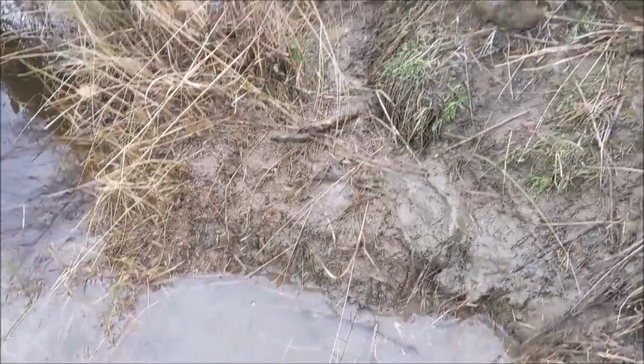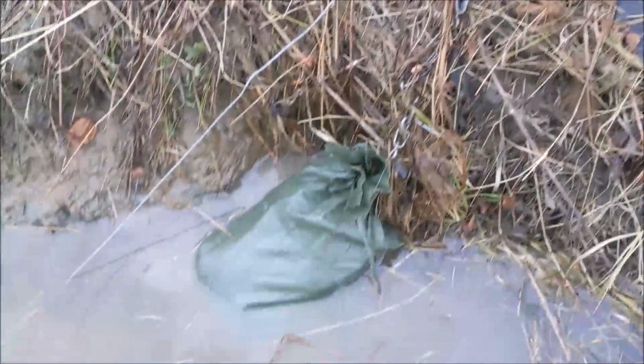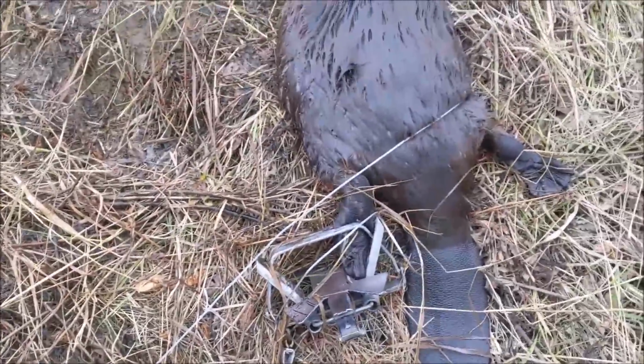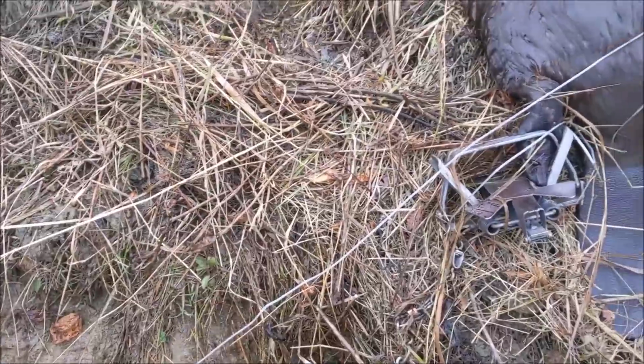Okay, number 2 at this cast around set, with the TS85 with the expanded pan on it. Nice hind foot catch. There's our bag and our cable. Only thing you gotta watch out with these is we had to dispatch this guy because he didn't make it all the way down the cable. After you get a catch, you gotta make sure you don't have kinks or anything in your cable that's gonna prevent that beaver from being able to slide all the way down it.